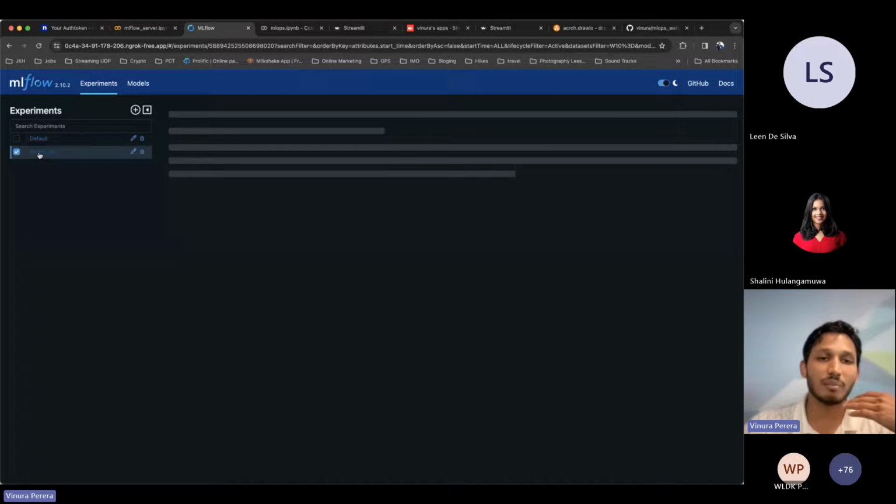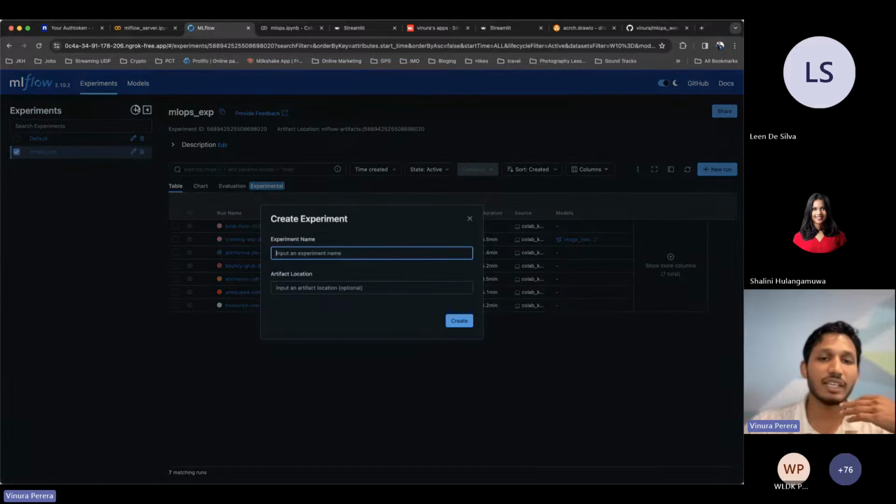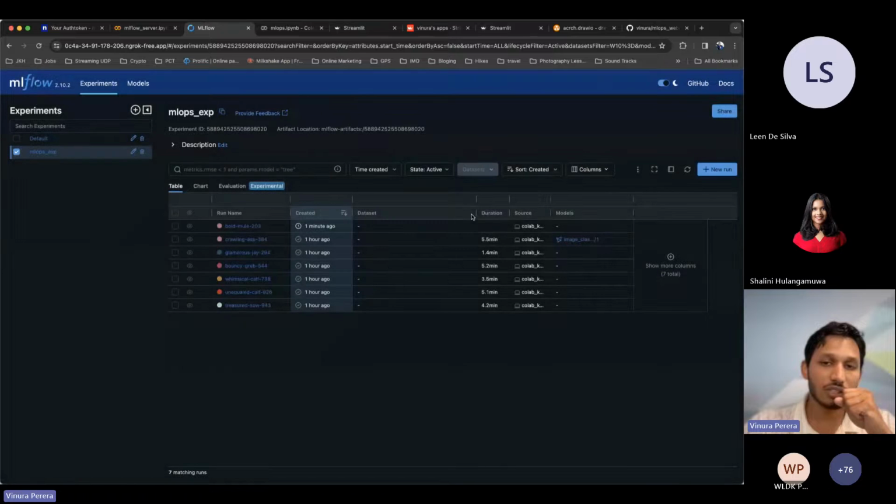You can define any number of experiments. It's simply adding a new experiment name and where you want to save your artifacts. How this works is, whenever we want to run our experiments, let's say for one problem, we can group it by saying, okay, I'm going to run this problem and I'm going to run 10 different experiments. I want to track them all together. So that will be all in one place.